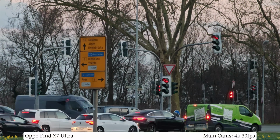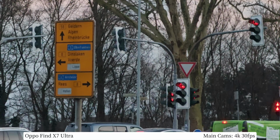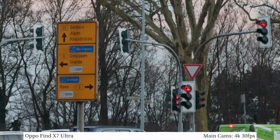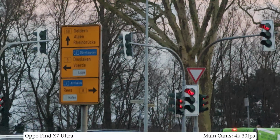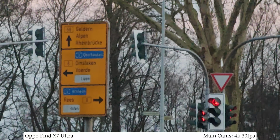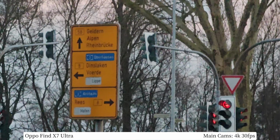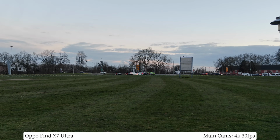How well does it compete with the 15 Ultra? And I can go up to 15x that we reached now. And the maximum zoom here is 18x, so a bit less than the Xiaomi 15 Ultra. So what do you think about this one here? And let's go back to 1x. Also pretty smooth. What do you think?